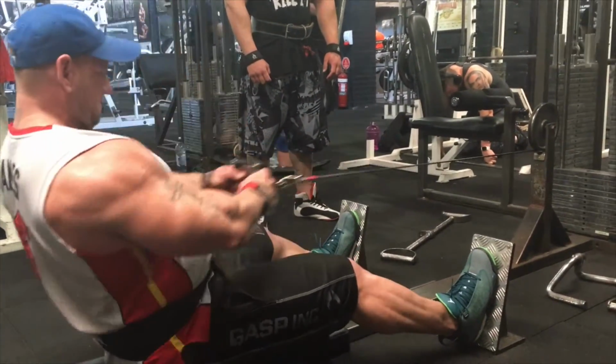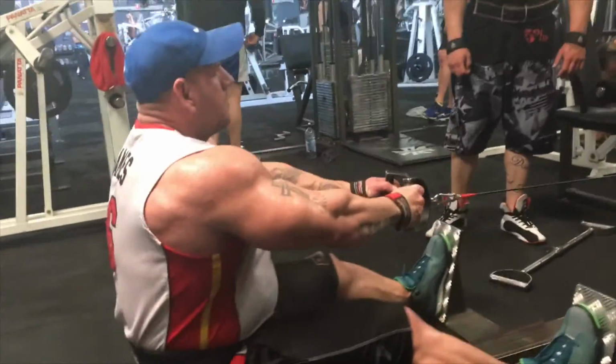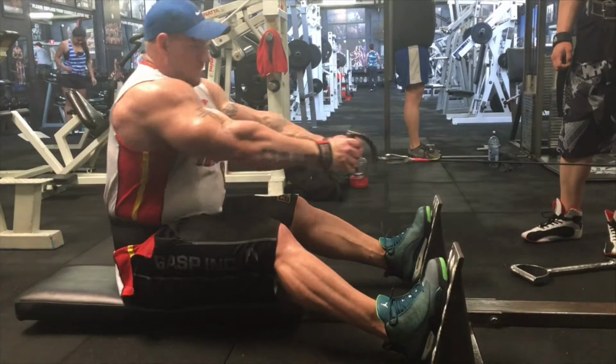And let's just say he's actually bigger in person. So he used to be the pro bodybuilder of Australia. Good guy. Very strong.